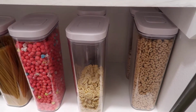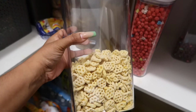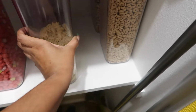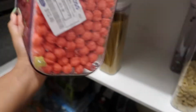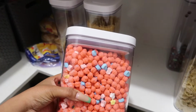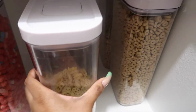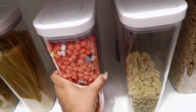But what's different is I went to Ross one day and I found these actual cereal containers that are made for cereal. I think the tag is still on the bottom. Yeah, these are like 12 something each. But these are the actual cereal ones. I think I got 5. We love cereal. So yeah, I have 2. I line them up like this. I put one behind there. I might get one more if I can find it.